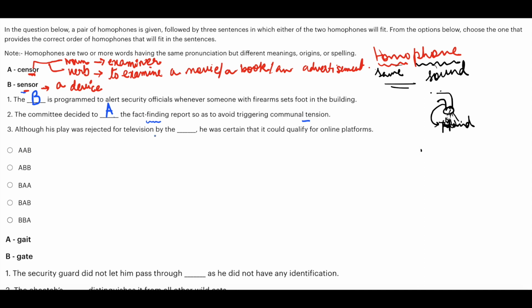Next, although his play was rejected for television by the dash, his play was rejected. Play means drama. Play means dramas related to media. It was rejected for television by the who rejects a movie or a book or an advertisement. Who rejects? Censor board rejects. So here the correct word is censor. He was certain that it would qualify for online platforms. So option C is the correct answer. Next.